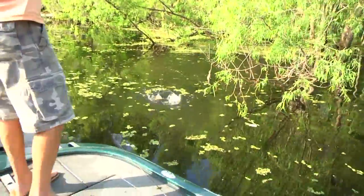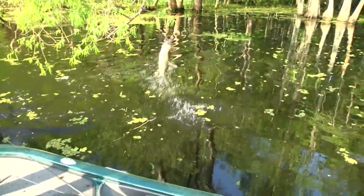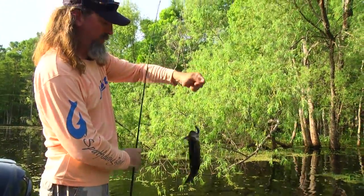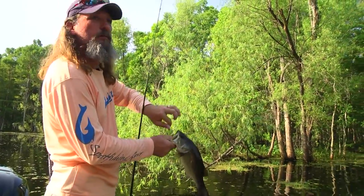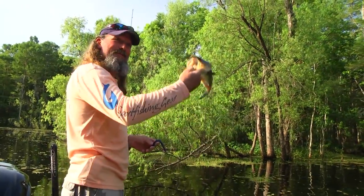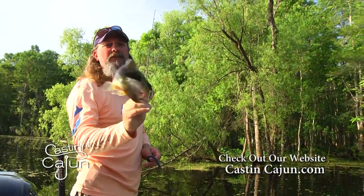Tony. T. All right. You got that one on, bro. It's the Mr. Twister Committer. Kind of like a stick Senko type deal, but it's made by Mr. Twister. Probably one of the best ones they make. Nice little bass. He's kind of scuffed up too.